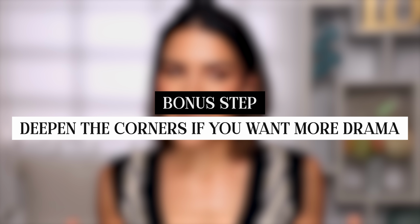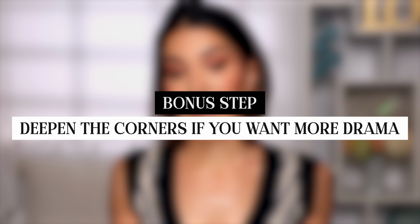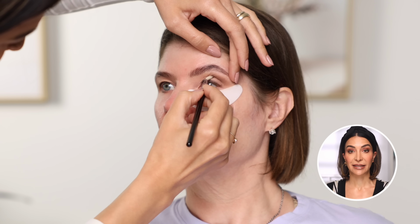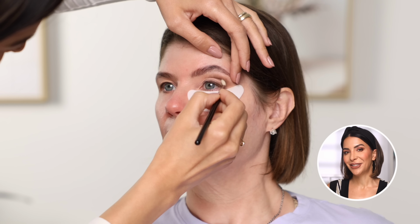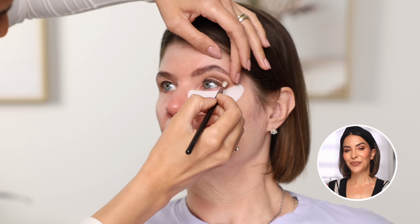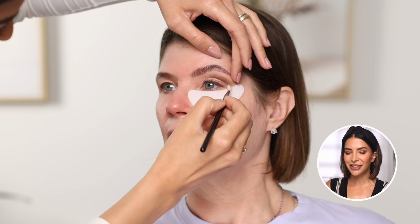So for those of you who have been here for a while, for those of you that want more advanced techniques, this is one of them, okay? So if we want to deepen this more, if we want more smokiness to this look, and when Jill came into the studio, she told me, she's like, I want a smoky eye. And I was like, oh, that's not the tutorial we're doing today, but I'm gonna give it to you anyway.